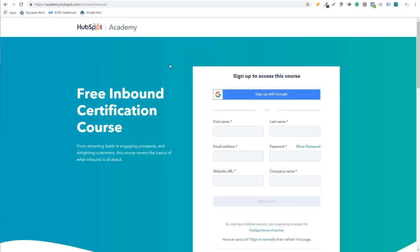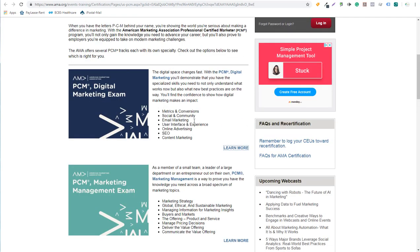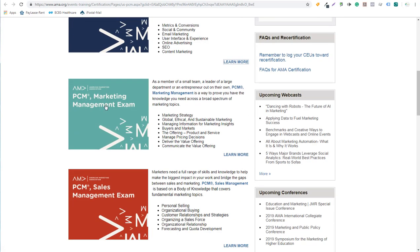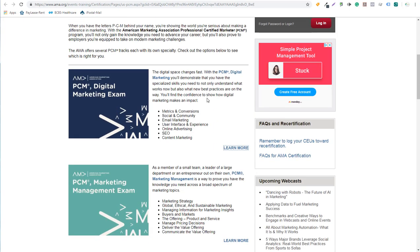Now, in terms of paid certifications, there are four that I want to go through real quick. They are a little bit more expensive, but maybe you have an existing marketing job, you're trying to get a promotion, or you're trying to change companies to a new job. The first one is the American Marketing Association Professional Certified Marketer. They have a few different exams here: the Digital Marketing Exam, the Marketing Management Exam, the Sales Management Exam. The prices kind of vary. I know if you're not a member of the American Marketing Association, it's about $350 for the course, which is definitely a steep price. I highly recommend going the route of creating a website and starting there.